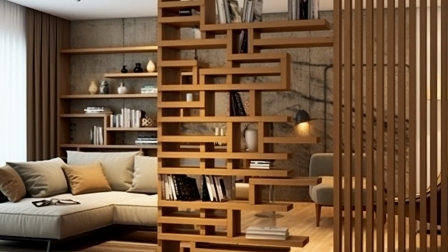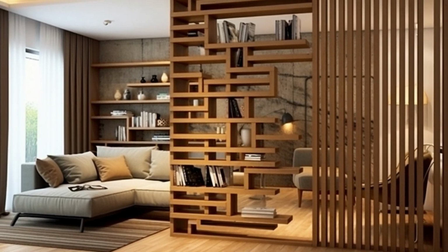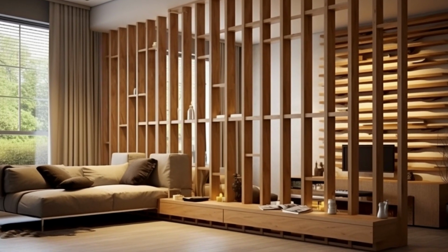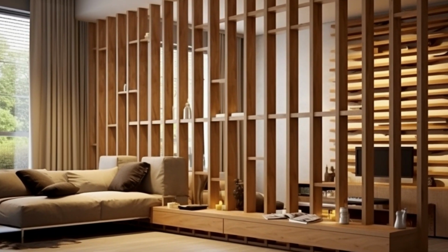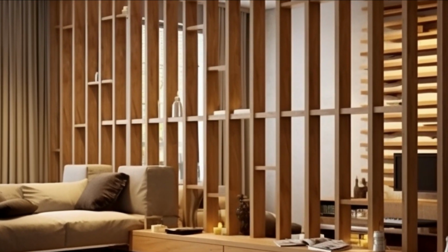DIY enthusiasts, if you love hands-on projects, stay tuned for DIY tutorials on crafting your own wooden room dividers. We'll guide you through step-by-step instructions, materials needed, and customization options to match your unique style.